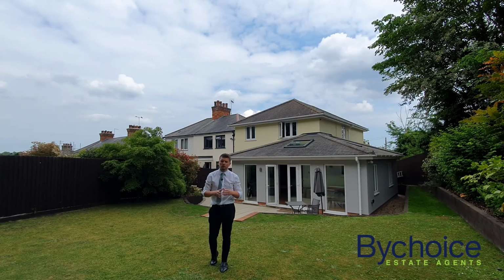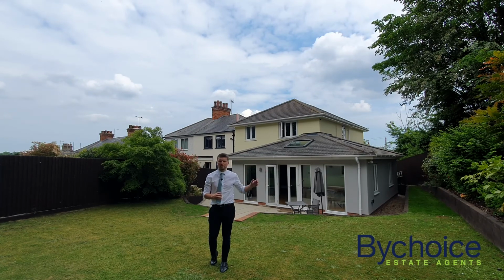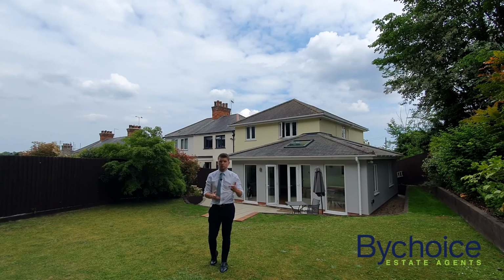Haverhill town centre. Really spacious accommodation, fantastic open plan living space with a kitchen, open plan lounge, into this beautiful and bright sunroom behind me. You've also got a separate dining room, which could be a fourth bedroom. Then on the first floor, you've got a really nice sized master bedroom with an ensuite. There's also a family bathroom and two additional bedrooms, making up bedroom two and three.